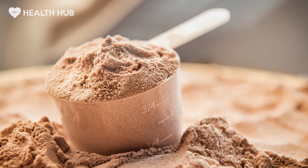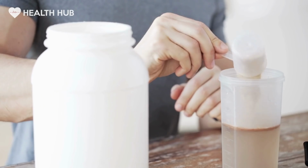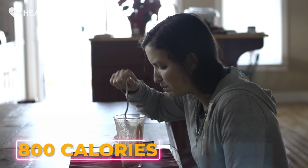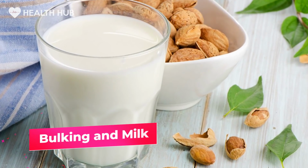By the time you wake up the next morning, you'll be ready to eat again. Adding 1 to 2 scoops of protein powder, a few tablespoons of peanut butter, and 8 ounces of whole milk into a big glass is a classic bulking shake that will easily add 800 calories without making you feel too stuffed to fall asleep.